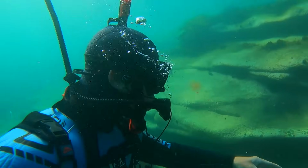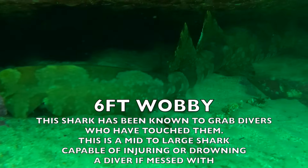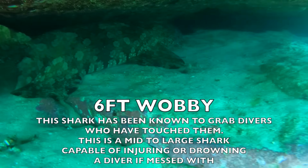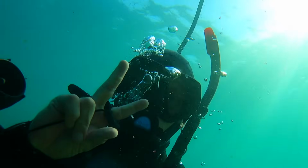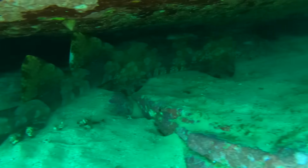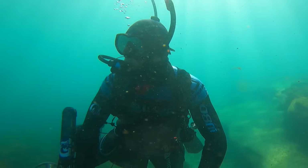We are extremely lucky, we just spotted our third shark of the day. Now this is a wobbegong, he's about 6 foot long, considered harmless. However, they have injured divers in the past from people trying to grab their tails. This is one of the only sharks that can come back on its tail and grab you and hold you under. They do have the capability of drowning a diver.